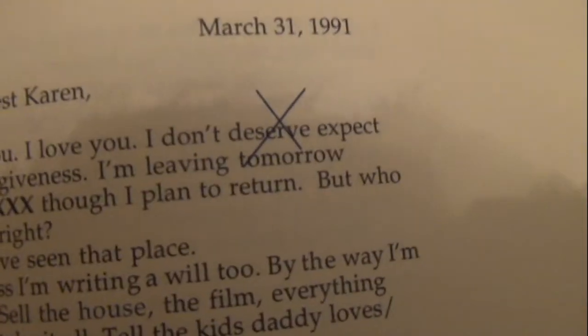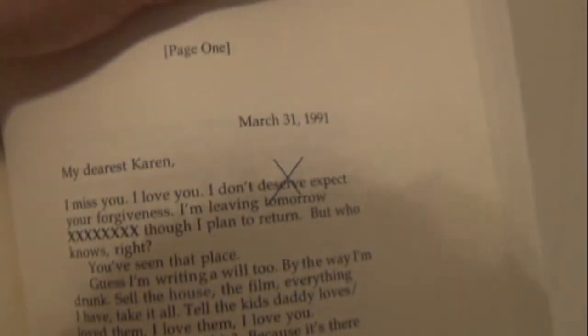Note that is blue right there. And blue is apparently represents the house. Every time the word house is written, it's in blue. So I wonder what that means. Heck, I wonder what any of this means.